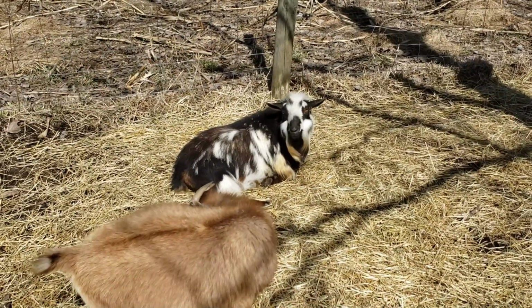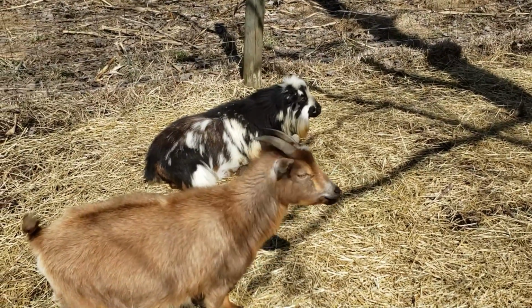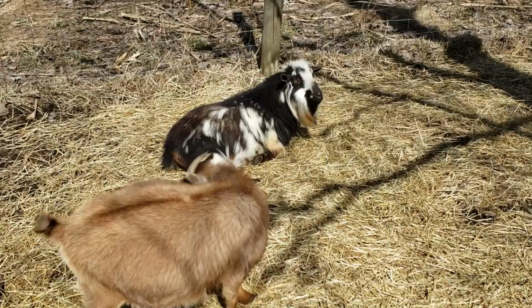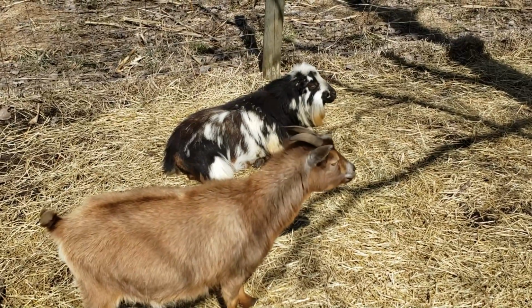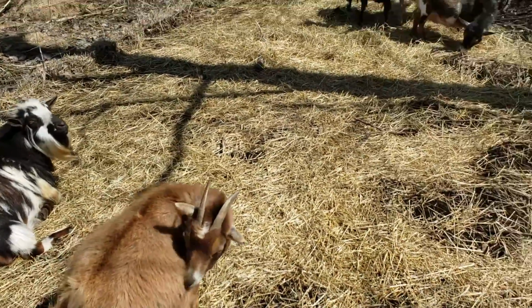Of course we'll take you along for the new goats. Goat kids, or goat babies, are about the cutest baby animal you can have. I think they come out running and kicking and jumping around and having a good old time. So they're a lot of fun.